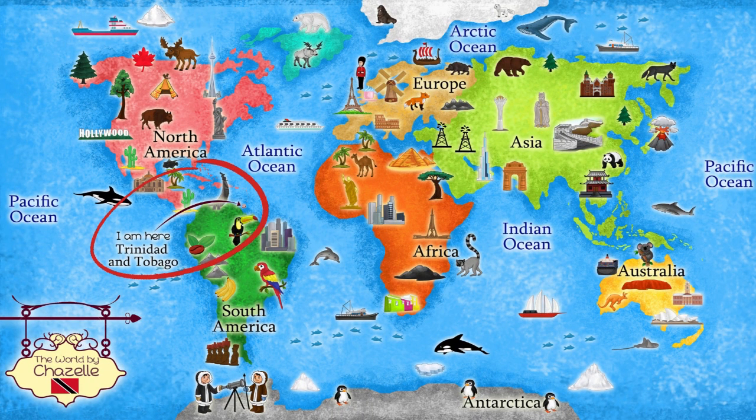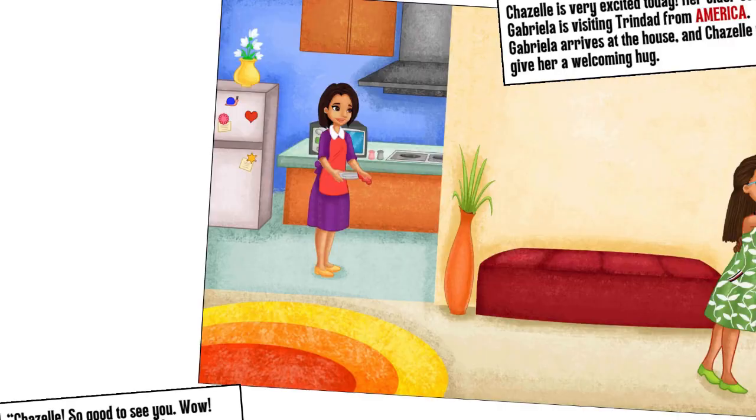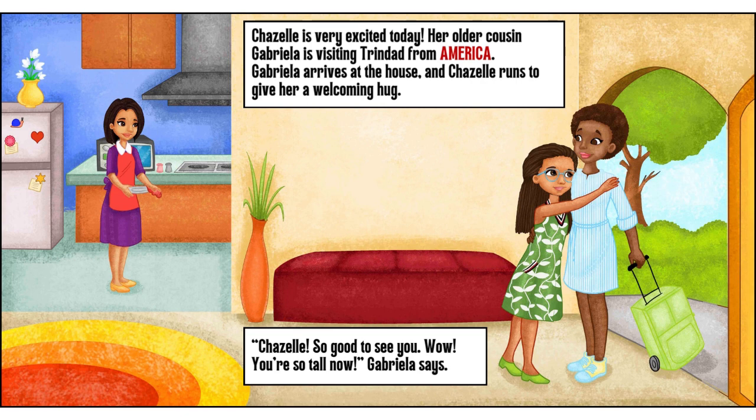Trinidad and Tobago are two big islands that make up one country. They are known for their beautiful beaches, fun calypso music, and yummy Caribbean food. Chazelle is very excited today. Her older cousin, Gabriella, is visiting Trinidad from America.